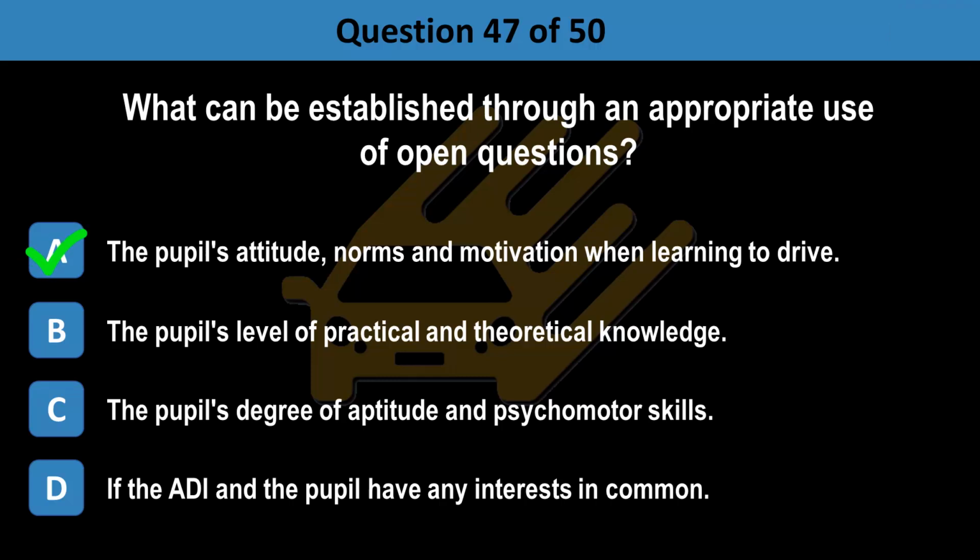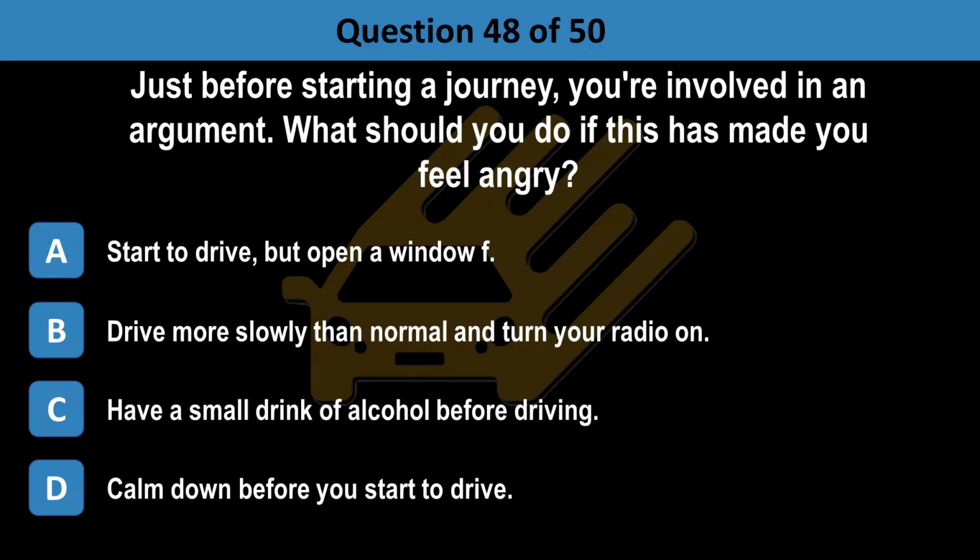The correct answer is A. The pupil's attitude, norms, and motivation when learning to drive. Just before starting a journey, you're involved in an argument. What should you do if this has made you feel angry? A. Start to drive, but open a window. B. Drive more slowly than normal and turn your radio on. C. Have a small drink of alcohol before driving. D. Calm down before you start to drive.